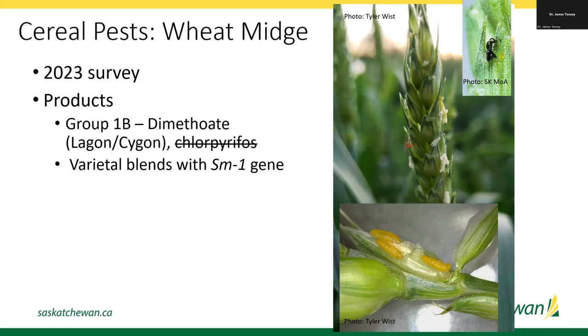So this really is a very good solution. They come as refuge in a bag. It really is very much a set it and forget it solution to wheat midge. Also pictured is Macroglenes penetrans, which can be a very important parasitoid of wheat midge populations. And from our survey, there was one population that was 67% parasitized. So they can be really important regulators of wheat midge populations.